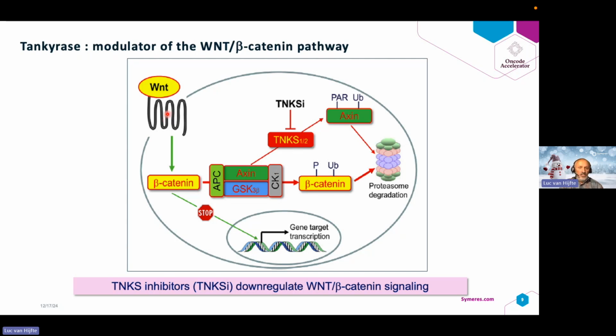Now, a bit of biology. WNT beta-catenin activated is leading to gene target transcription. It's a very important target, and so WNT beta-catenin is involved in there: high beta-catenin levels, high gene target transcription. Now, beta-catenin by itself is regulated through what is called a destruction complex, with one of the core proteins in there, axin. This destruction complex will PARsylate and ubiquitinate beta-catenin, and at that moment it gets degraded. So high levels of this, low levels of beta-catenin.